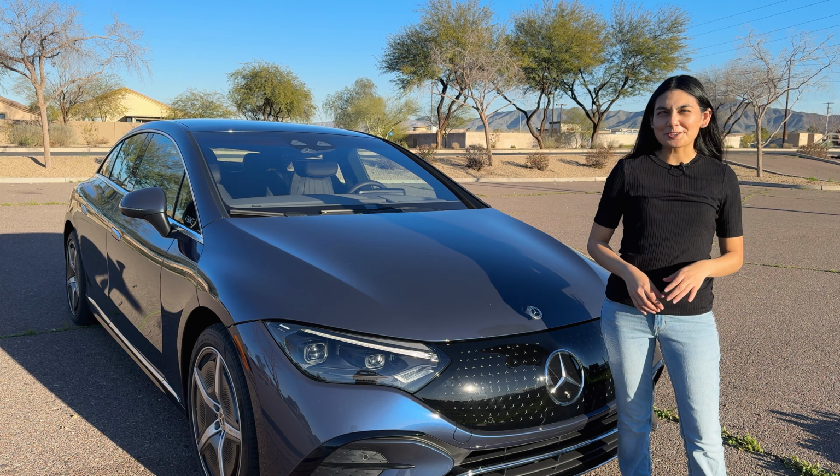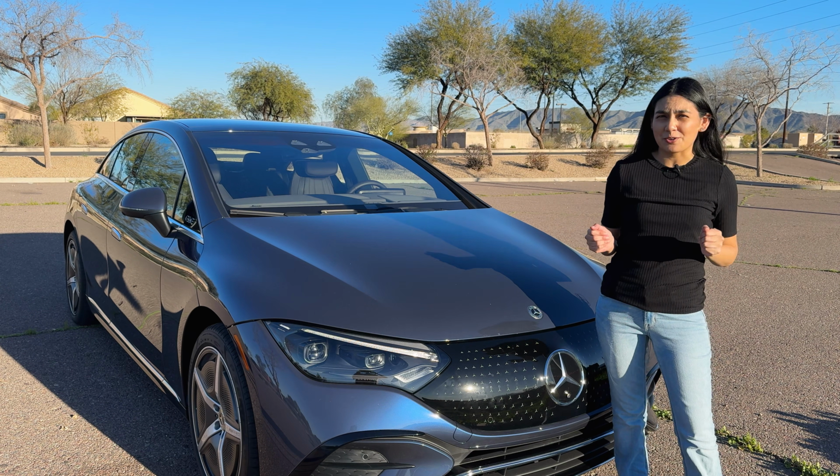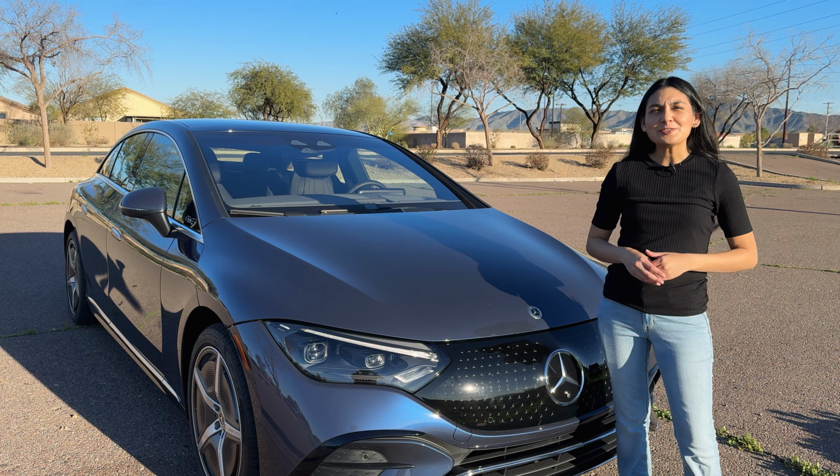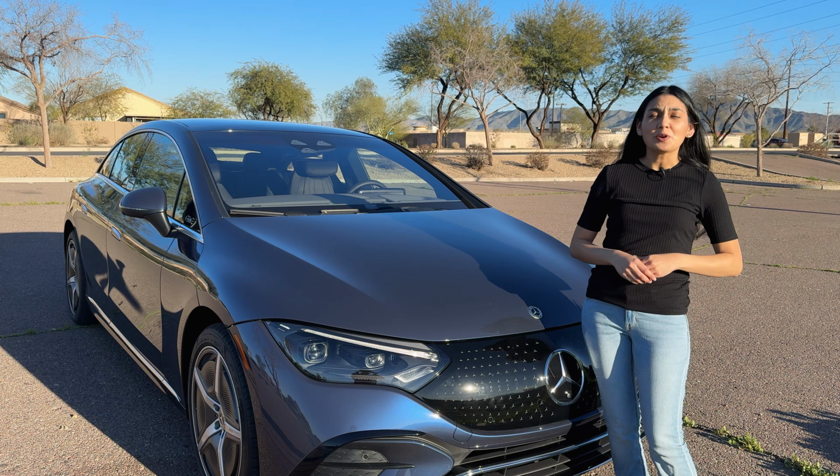Unfortunately, there isn't a frunk, so we don't have that extra storage. Some people utilize the frunk spaces and others don't, so it's not a big deal. Personally, I use it frequently for anything that potentially can carry a smell. So let's see what we're working with in the trunk.